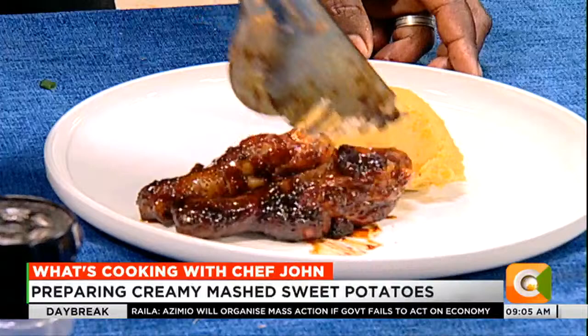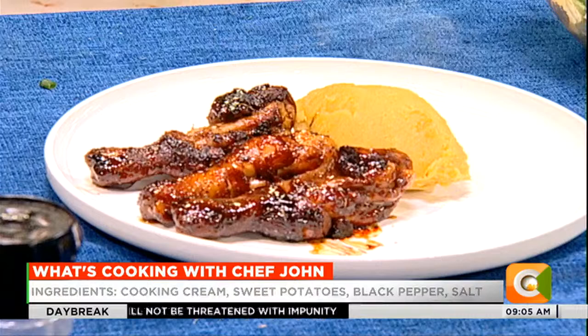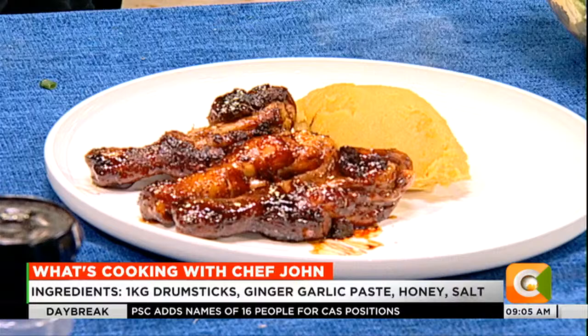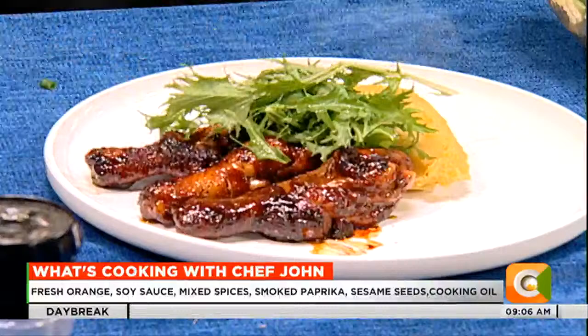Ndio sasa. So if you want to serve this together with this, itafutianga place. Unaiweka hapo. Unaiweka kando. But this only happens kama ujeweka matunda. Okay. Tuko pamoja? Yes. Tuko together. So kuna wenye tulikuwa tumeset kando. Oh, okay. And we're done. Very good.